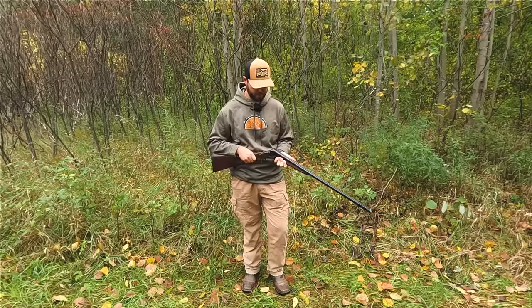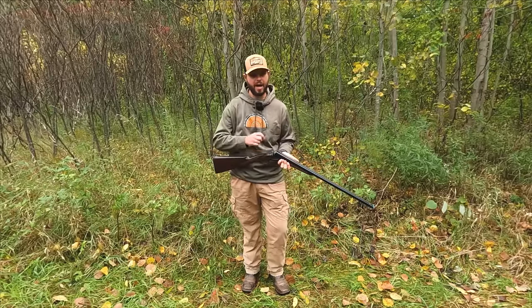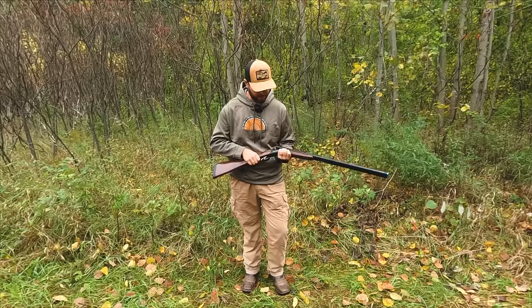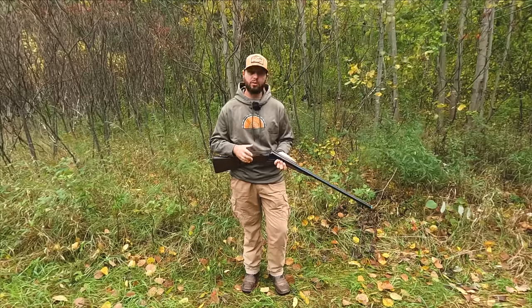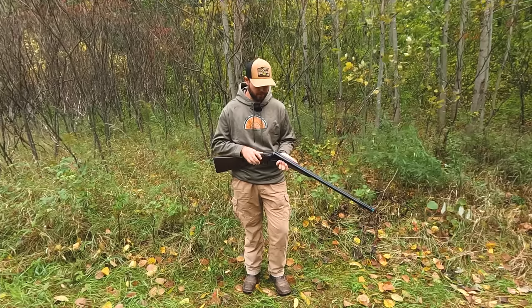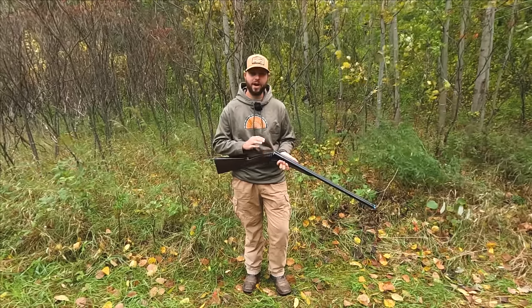It makes it easy for pulling my shells out, throwing them in my bag. I don't have to worry about shells flying out or hitting me in the face when they come up. So that's more of just a personal preference of mine. Extractors over ejectors, but yeah, I do like the fact that this gun has extractors on it.